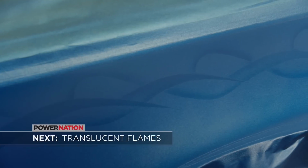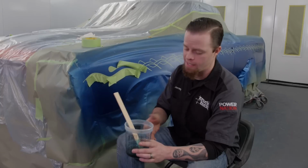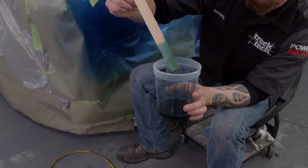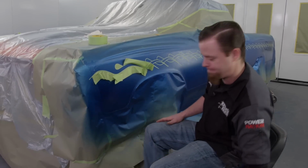Next, airbrushing ghost flames. Okay, so you've heard me talk about candy paints a couple of times now. A candy is a paint with translucent pigments in it. It's basically a clear base with a tint. As you can see, it's pretty transparent. You can see right through it and see the paint paddle. Now, the way this stuff works is the more coats we lay down on our panel, the darker it will get. So we'll probably lay down 3, 4, 5 coats until we get the look we're going for, but let's get at it.